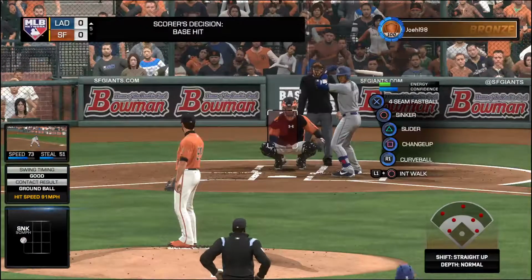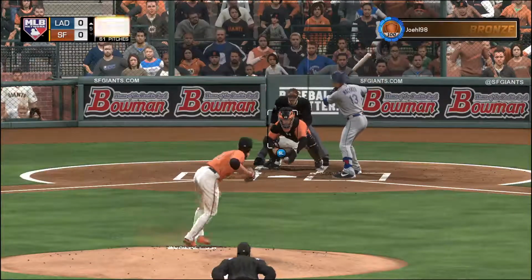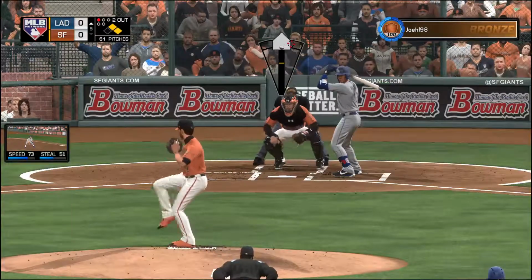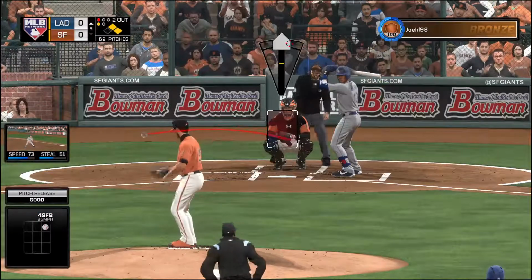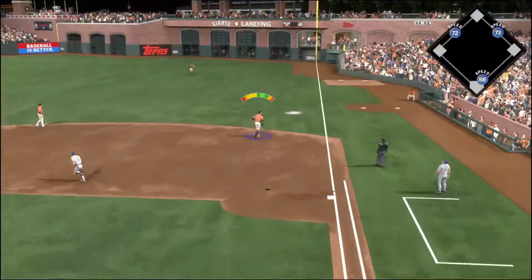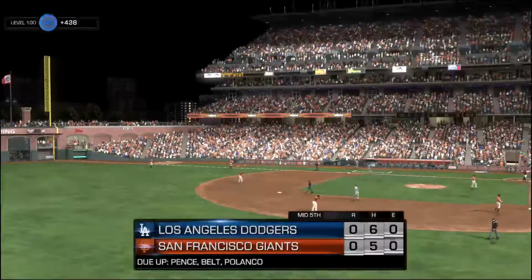Ready once again, Manny Machado. He's 1 for 2 in the ball game. Manny Machado. Low for ball 1. No runs on 6 hits. No errors for the Dodgers thus far. And that's right there, and we're even at 1. And here's a ball hit in the air. Belt ranging into shallow right, and that ends the inning.